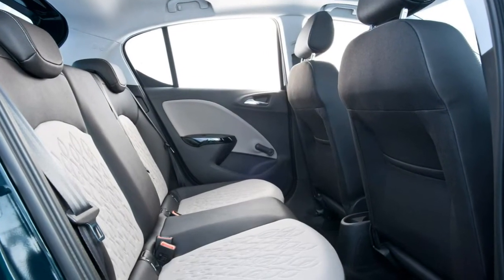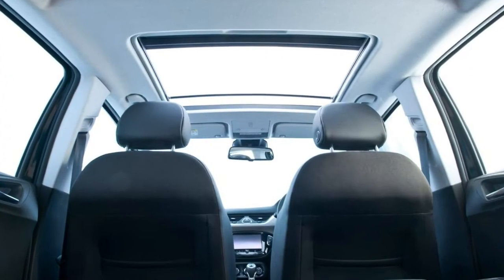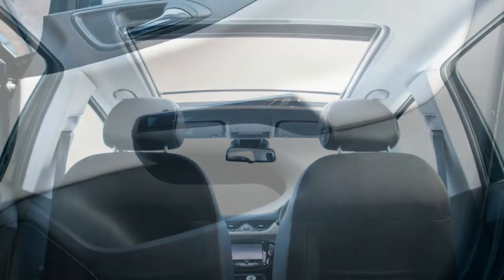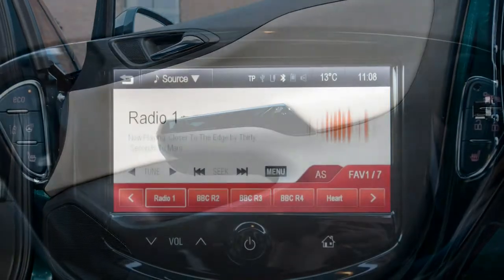Even better is how great it sounds with its Remus exhaust. The aftermarket specialist firm has built a system which reduces back pressure for better performance, but it sounds great too, especially with the performance pack fitted.